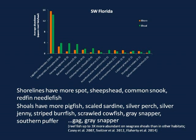And of course, the things that we were interested in, the gag and gray snapper, they're up to three times more abundant on this shoal habitat than they are just on the other sampling that we were doing.